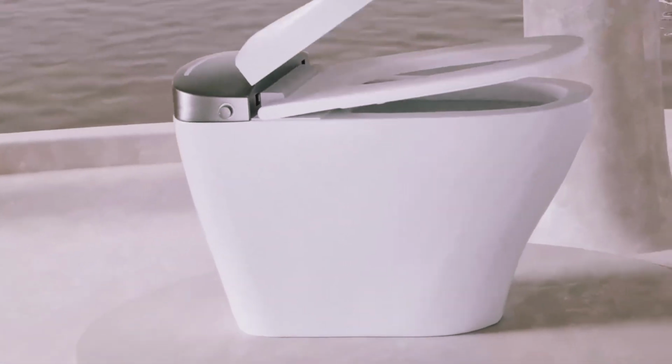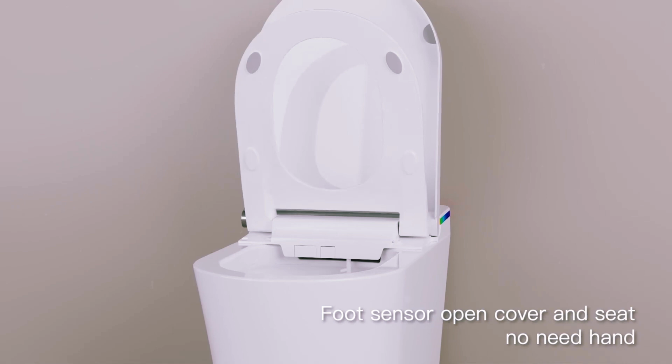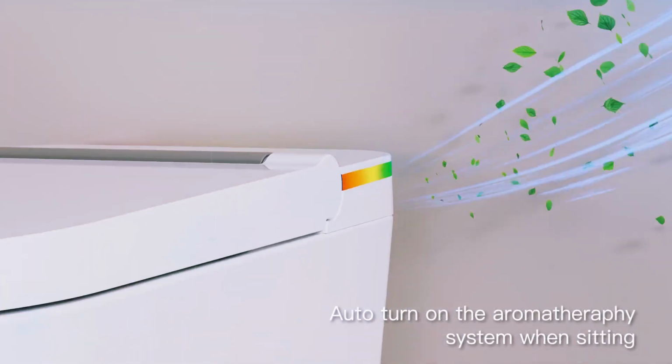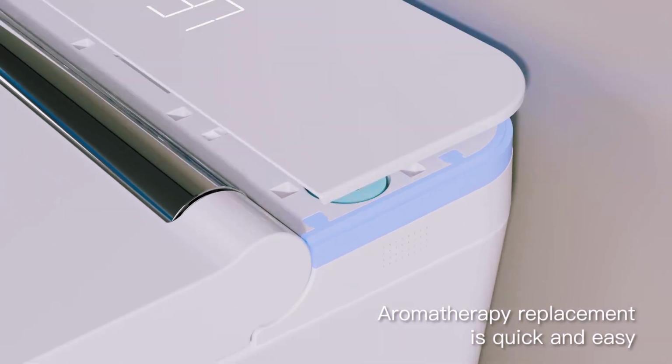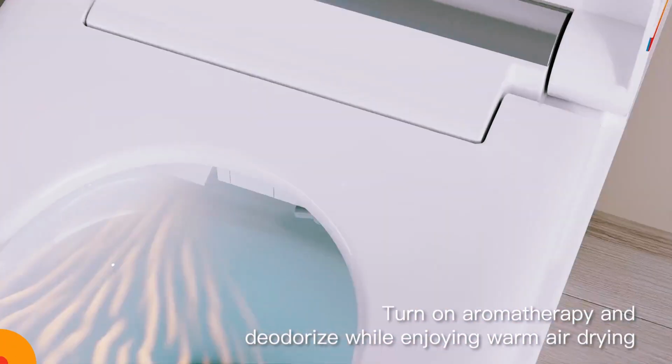Many tankless toilets also feature dual flush systems, one for liquid waste and a stronger flush for solids. This gives you even more control over water usage, letting you choose the right amount of water for the job. For eco-conscious homeowners, this is a game changer. By switching to a tankless toilet, you can save hundreds of gallons of water annually.